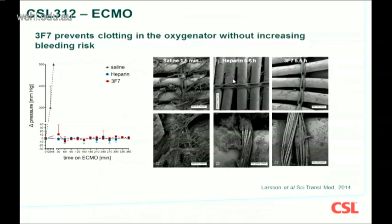And here we're actually visualising it, so these are electron micrographs of the oxygenator. You can see this is fibrin deposition on the oxygenator, so this is the initiation of clot formation. With heparin, you can see a little bit of fibrin deposition but really no clot formation, and 3F7 even looks better. And this is at 5 hours compared to 1.5 minutes. So 3F7 is doing a great job at stopping coagulation, but is it putting the rabbits at risk of bleeding?